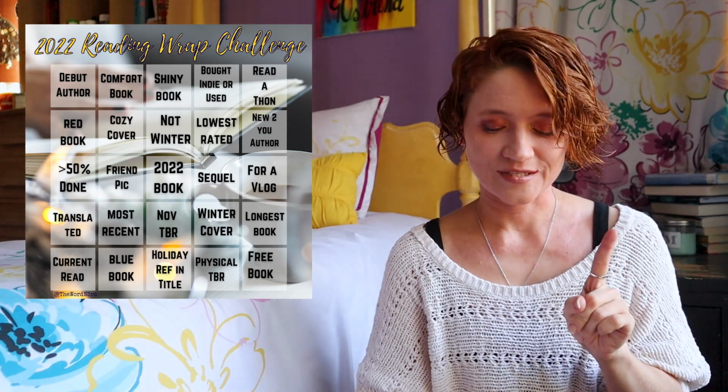For the second row, we have read a red book, read a book with a cozy cover, read a book that is not set in winter, since, you know, the Southern Hemisphere is not currently experiencing winter. They're in the middle of their summer. Read the lowest rated book on your TBR, and finally, read a new to you author.